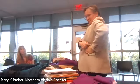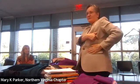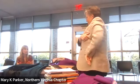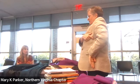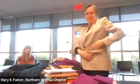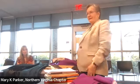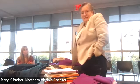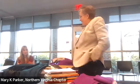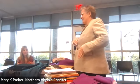Those pocket pieces are coming out this way and around, and they're not going to stay in place. What's going to happen is that pocket bag is going to start falling on the inside of the jacket. Every time you go to put your hand in it, you have to work it around and get that pocket straightened out, like you do with your jeans. Well, this way you won't have to straighten out the pocket bags.